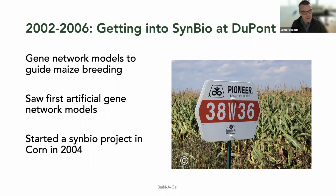That's when I met Jim Collins. We licensed the toggle switch at that point to try to implement one in corn and that kind of thing. So I got into it fairly quickly. It was very early. It was very exciting for a year and a half because money was not an object.